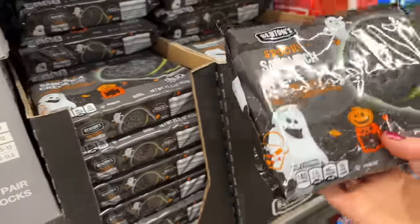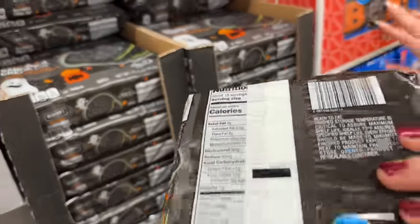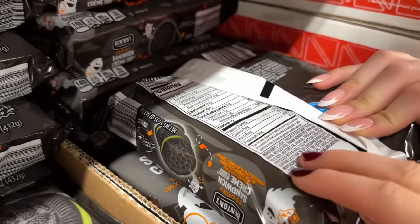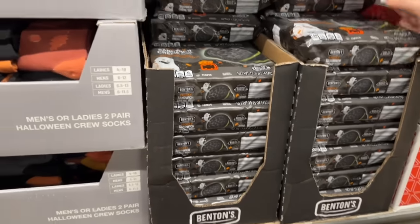These are... But they're not by Oreos. They're by Bentons? Wait, what about the ingredients? Sugar, enriched flour, vegetable oil, palm oil, canola oil. Never mind. Well, they weren't by Oreos, so I was really curious what they could have had in there.